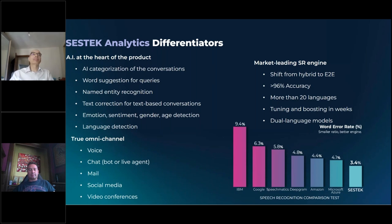Don't want to read everything here, but I think one thing that we could talk about here is that we do a lot of non-English languages. You know, we do Arabic, we do Latvian, we do Dutch, we do Finnish, we do Swedish. We are adding more Nordic languages as we speak.